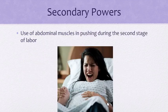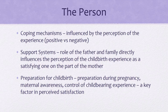Secondary powers: use of abdominal muscles and pushing during the second stage of labor. And then the person: coping mechanisms. Now, that's influenced by your perception or experiences. So positive versus negative. It is important to be informed, and of course you want to be informed because you're watching this PowerPoint and gathering as much information as you can.